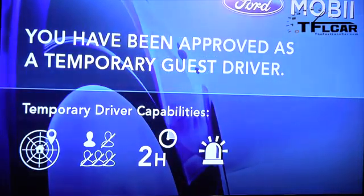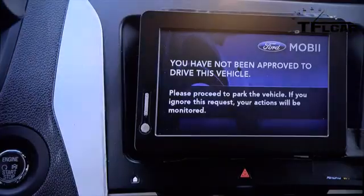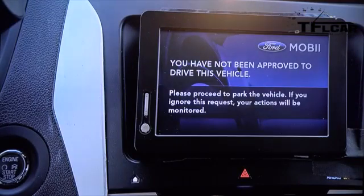The center screen is now a simplified user interface with limited functionality. Of course, I can always deny approval as well. In that case, the cameras would monitor the unwanted driver, and MOBI would send me status updates until the situation was resolved.